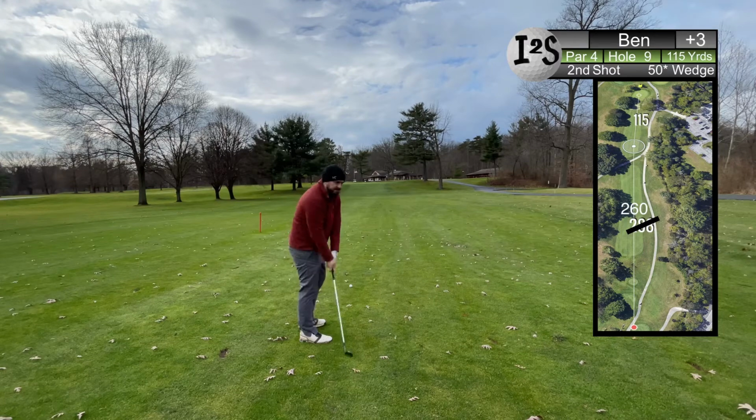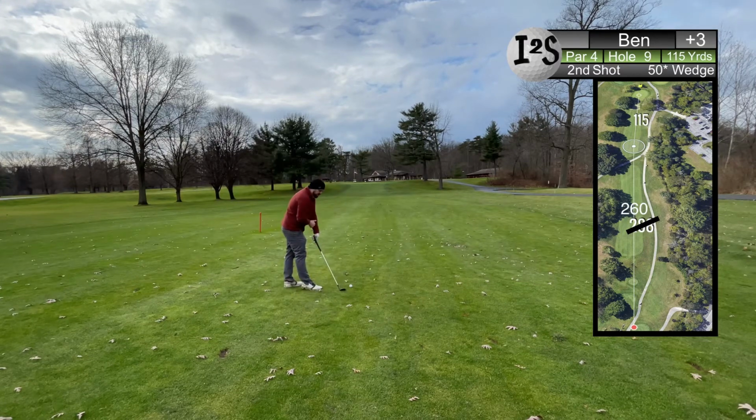I got a 50 degree from 115. Uphill a little, into the breeze a little.